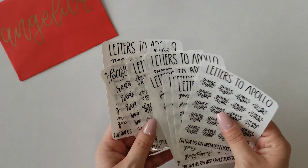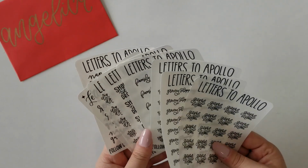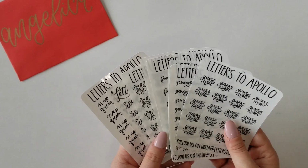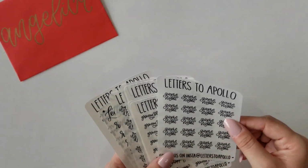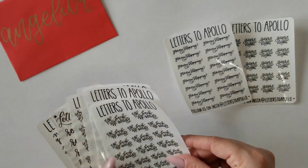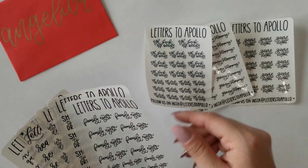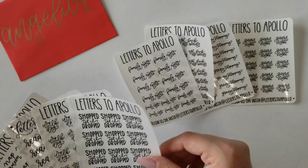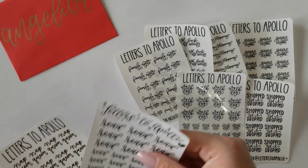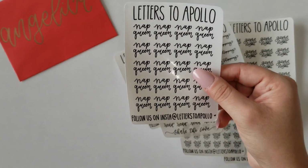These are the stickers that I got. I got a few of the different scripts. I've been seeing her scripts in so many of my favorite planner accounts' Instagrams, so definitely had to check this shop out. So we've got game night, grocery shopping, back off anxiety, family night, shopped till I dropped, walk the dog, read, and nap queen, of course.